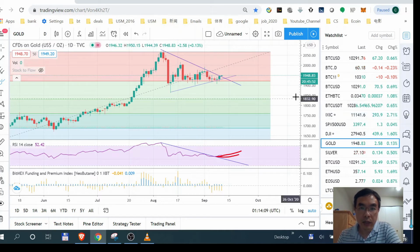Now let's take a look at the gold price. The gold also had a dump 2 days ago, but didn't make a lower low than this one. So this is good news for the gold price. Right now the bulls are trying to push the price up, and we'll see how strong the bulls are this time. Another good news is that the price right now is above this resistance line.